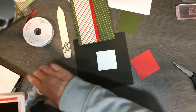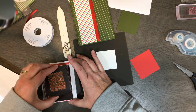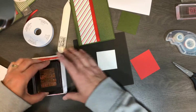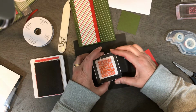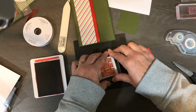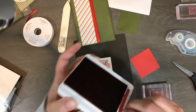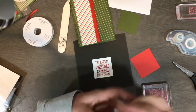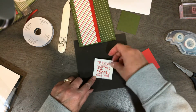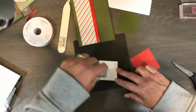And I'm going to stamp the next sentiment, which is: the best way to spread Christmas cheer is singing loud for all to hear. From another favorite of mine, that would be from Elf. My kids and I watch it every year, and we can all repeat every word. I'm sure you guys can too. So we'll go ahead and attach this to our Mossy Meadow piece.